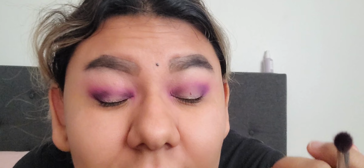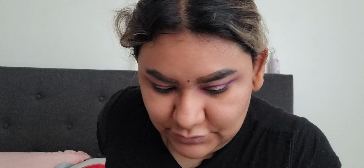Okay. So far, I have this. So, creo que I'm good there. And it gives like a graffiti effect on my eyes. At least that's what I think. Pero a ver, como me veo con, bueno, me pongo el lilac color. So.